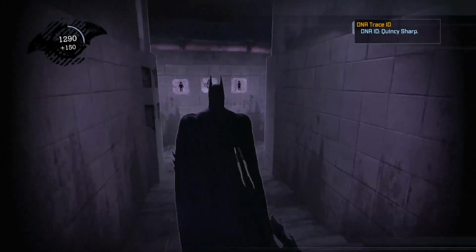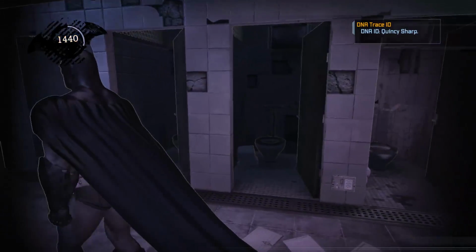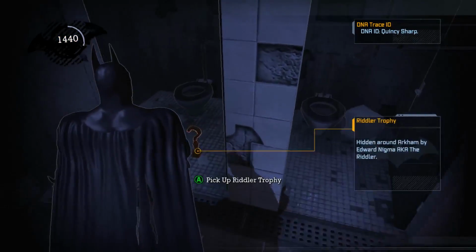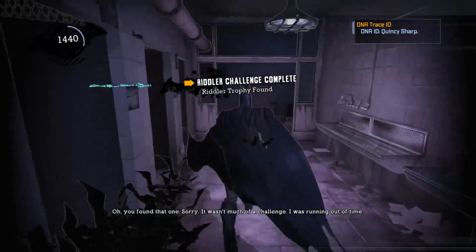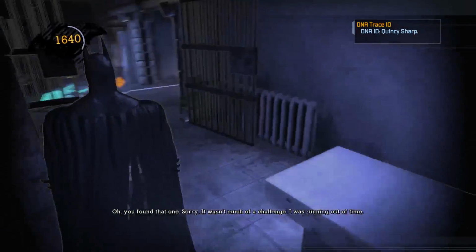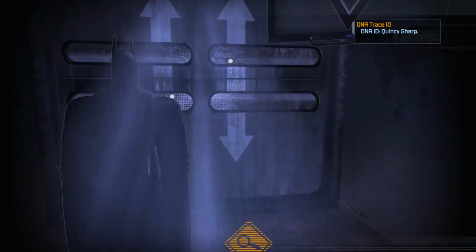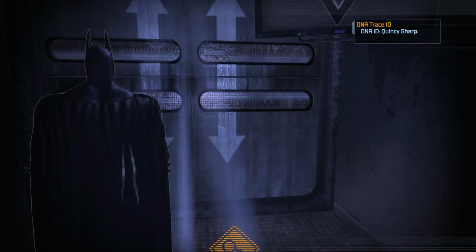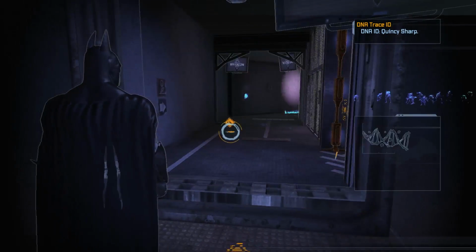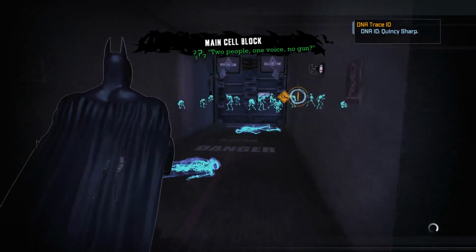Batman has to go urinate. In the ladies' room? Well, at least has to grab what the Riddler left. Oh, the Riddler used the handicap stall. That is rude. Was it for Oracle? That was the men's room, and then he said it wasn't much of a challenge. He said it wasn't much of a challenge. That's messed up. That means he has great fiber intake. Yeah, that wasn't the loading screen at all.